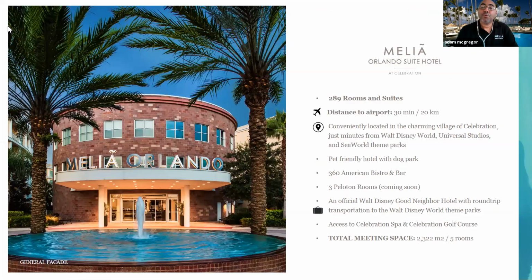All right, for some of us who do not know, we do have hotels in the United States as well. There are two. I'll talk about this one first though, the Melia Orlando Suite Hotel at Celebration. It is just minutes, probably 10 minutes max, away from the theme parks, including Walt Disney World, Magic Kingdom, SeaWorld, Universal, etc. It's about 30 minutes from Orlando Airport. It's a very unique setting, a pet-friendly hotel. And the rooms are in a 360. It's a round hotel, okay? And it's really great for families who want to get away and go to the theme parks.